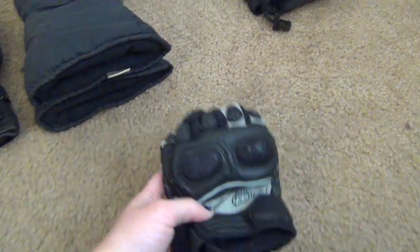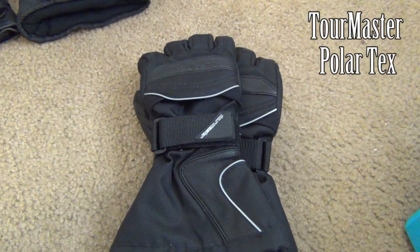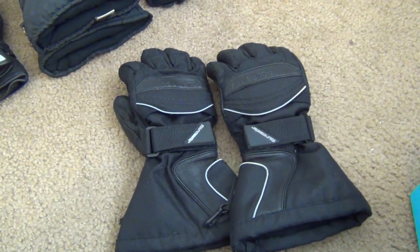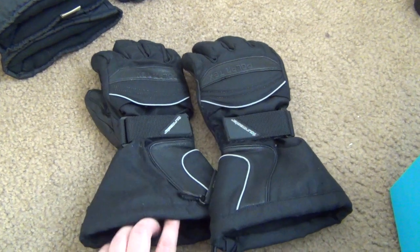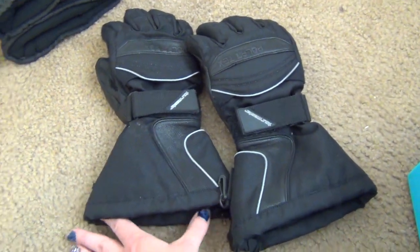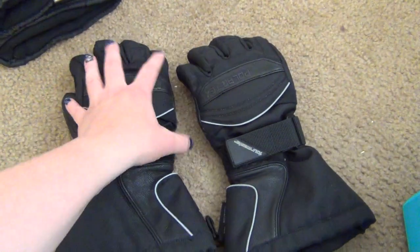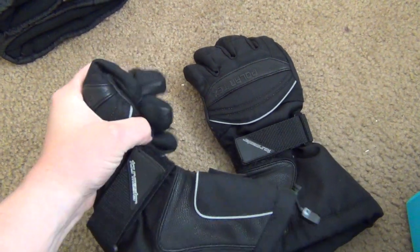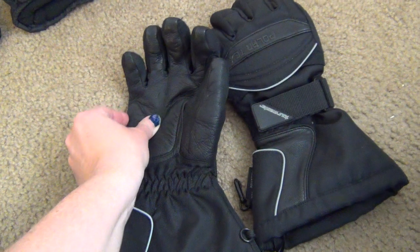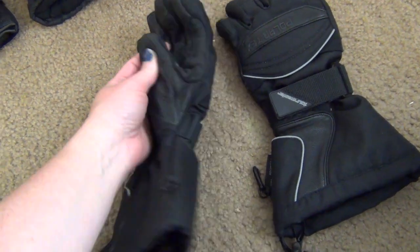So those are my summer gloves. These are my first winter gloves. They are the Polartec gloves from Tourmaster. They are warm-ish, not super warm. The only thing I can say that I really like about them is they're super easy to get in and out of, because they have really wide wrist openings, so they go over the jacket really easily. That being said, they have zero armor. $65 gloves with some reinforcement here, and that's it.